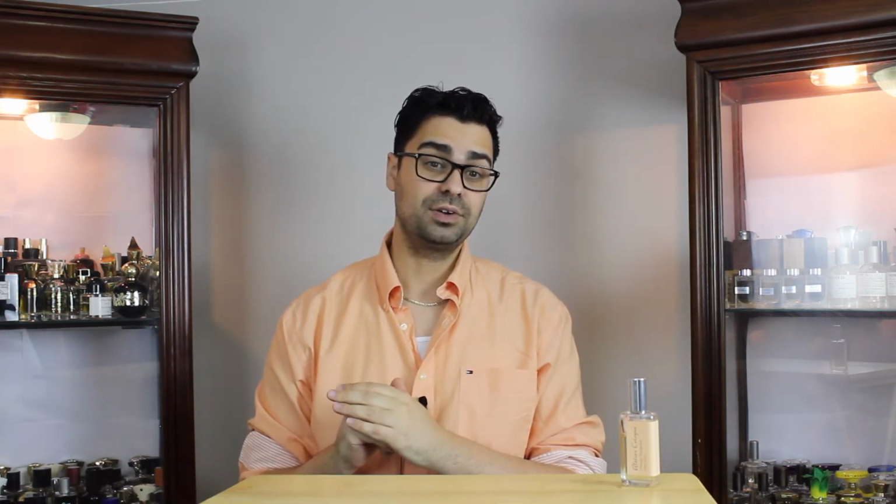This truly blows many of the orange-based fragrances out of the water, and that includes niche. I would say this is the benchmark for orange-based fragrances.